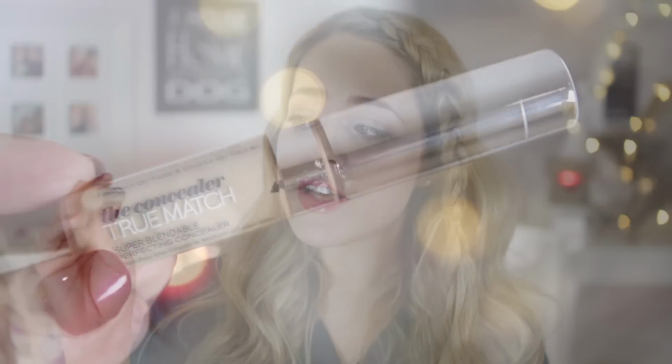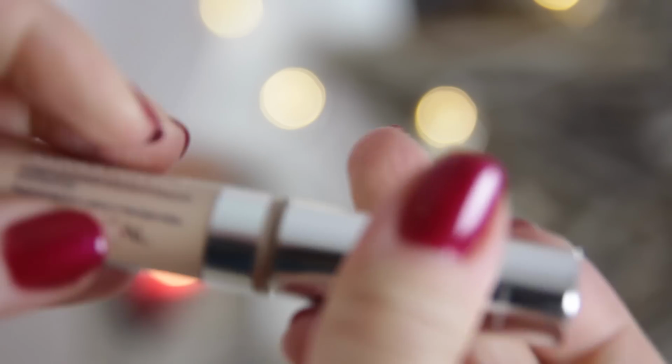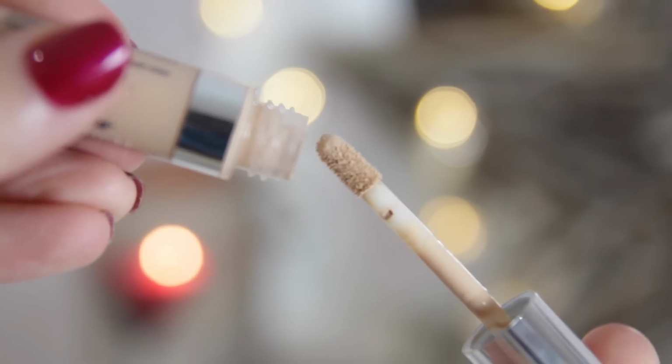The second one is the newest concealer that I've actually added to my collection, and this is the L'Oreal True Match Concealer, and it comes in the packaging like this. This is a little bit lighter than the Collection one. It's a little bit more creamy, but it still gives you that really good coverage. I would say this one is slightly better for using under your eyes as well as on blemishes. Really, really good kind of general all-round concealer, and I believe this one is £6.99. I've written the prices down so I don't get any of them wrong. This one is £6.99. Really rate that a lot.